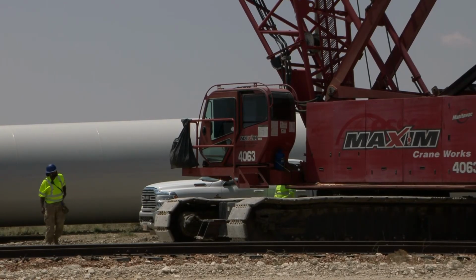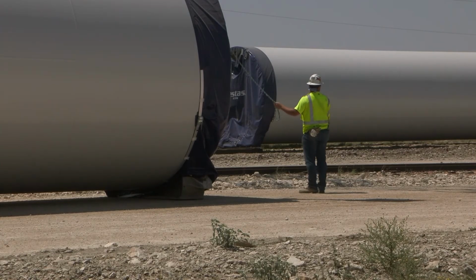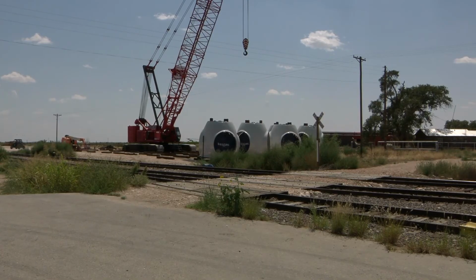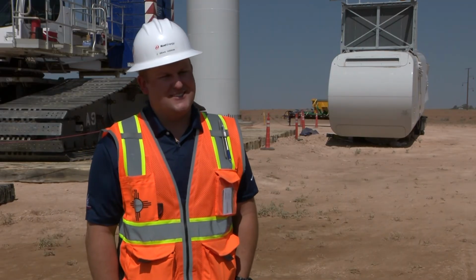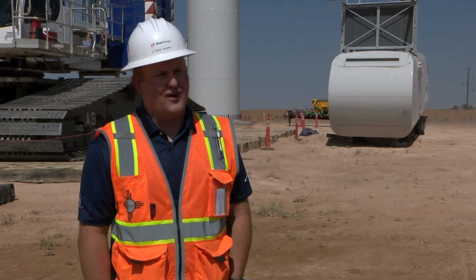Most of the turbines here are assembled in Colorado, so they come by train from Colorado to Hobbs, New Mexico, and then they're offloaded from the train in Hobbs and trucked from Hobbs to here. By the end of the year, this December, we'll have all of them spinning and generating the 522 megawatts.